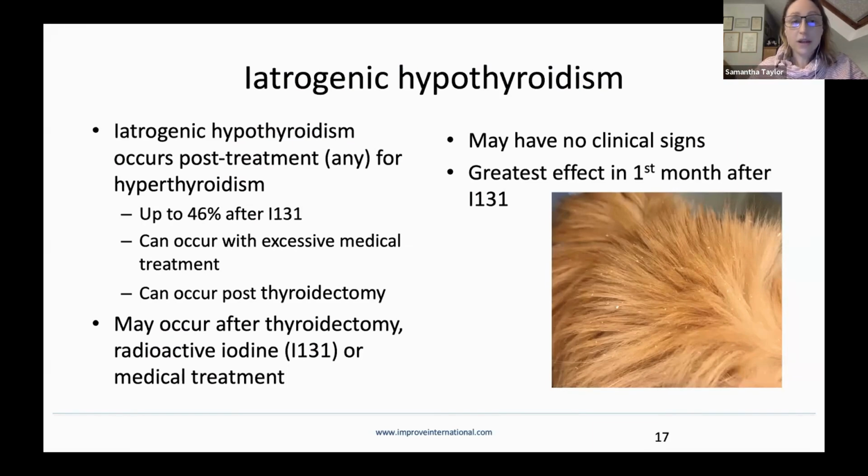So it is quite common, and it happens after medical treatment, thyroidectomy, radioactive iodine. It's probably best studied after radioactive iodine. And we know that after radioactive iodine, almost half of cats will have iatrogenic hypothyroidism. As mentioned, if you overdo it on the medical treatment, you will cause it as well. And certainly we see some bilateral thyroidectomy cats that develop it. They may have no clinical signs whatsoever. And in general, the greatest effect when you're looking at radioactive iodine cats is in the first month after they've had some treatment.